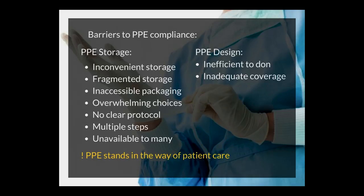Does it include booties? I'm actually still not sure. I can't find it in the literature. There's multiple steps, and it's unavailable to many. So when you go up to the cart, one person can use it. Do you know how many people we have in our traumas that are high level? 20. So 83 seconds times 20 people, pushing people out of the way to try to get to it. If you're more important, I mean, it's a little bit of chaos.